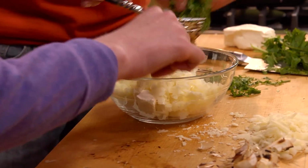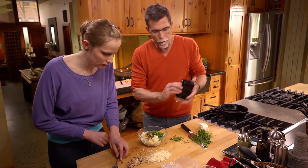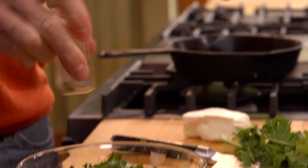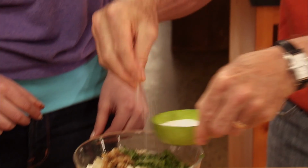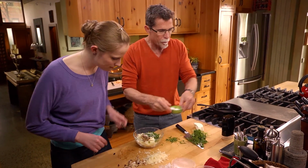Mashed garlic in, chopped cilantro. I'm going to grind a little bit of fresh pepper to give it a nice flavor, and a good pinch of salt. And we'll just mix all of that together. Why don't you grab the fork and do all of that?